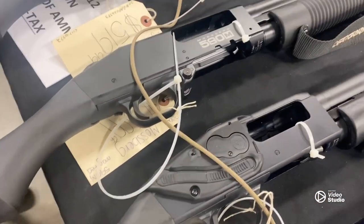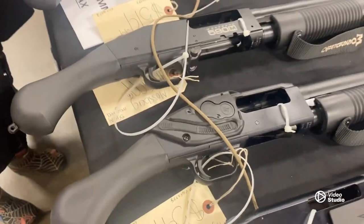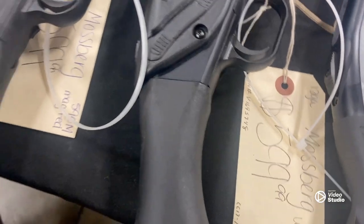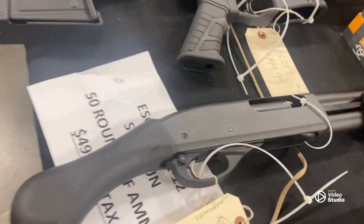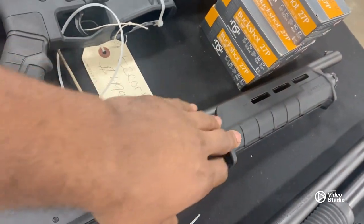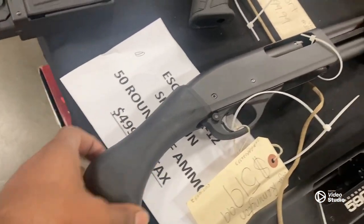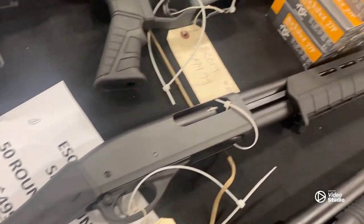Got you a small shotty right here, a couple of them. Look like a Shockwave. Mossberg, 12 gauge. Looking at $599 for that. That ain't bad. I want one of these. One day I'm gonna get one of these right here. I'll probably change this right here to something like this on this side. But yeah, man, I like that. I like the stock on it.